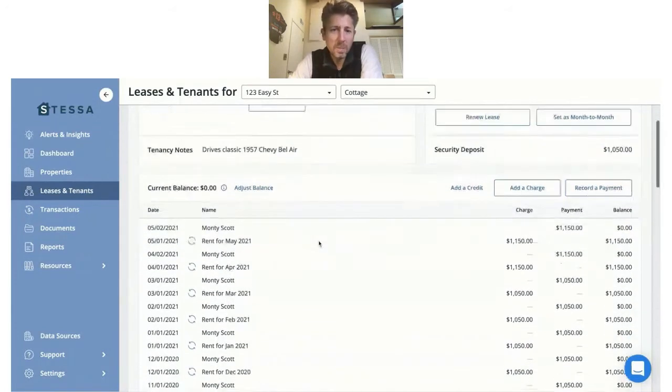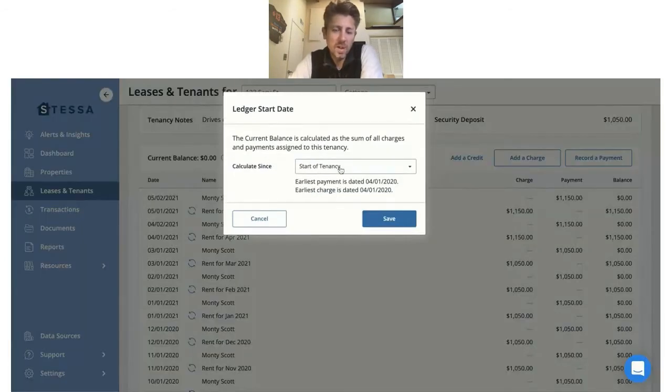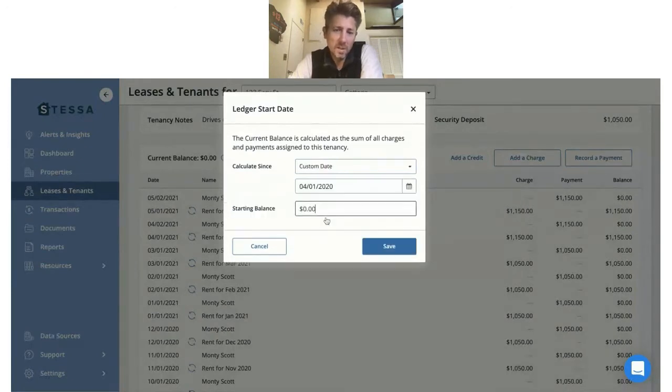You can also adjust the balance. So let's say you've had a tenant in place for 5 years, you only want to track the most recent year. You can go to this adjust balance and say, okay, let's cut the tenant ledger off at a custom date. I don't want to go back and have to log all those actual transactions from 2 years ago. So we'll just start fresh. That's a good way to manage tenants that have been in place a long time and you maybe don't have all the data.